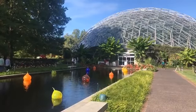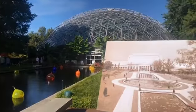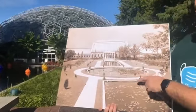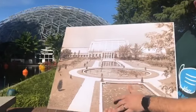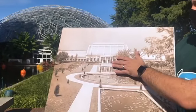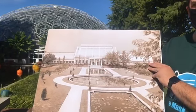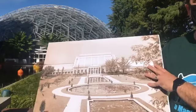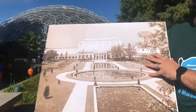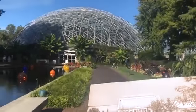So prior to 1960, we had the old greenhouse, the palm house here in the center, and you can see the same lily pools that are out here now were in place. These were built in 1917. And the palm house basically got to a point where it was too expensive to maintain, and they felt like they needed something new, something bold and different to bring in visitors, and then that's where you got the Climatron that you see here.